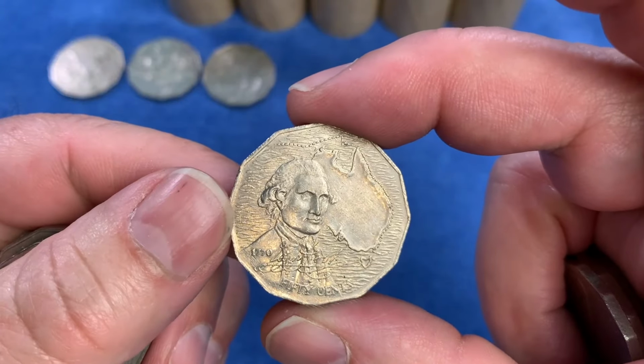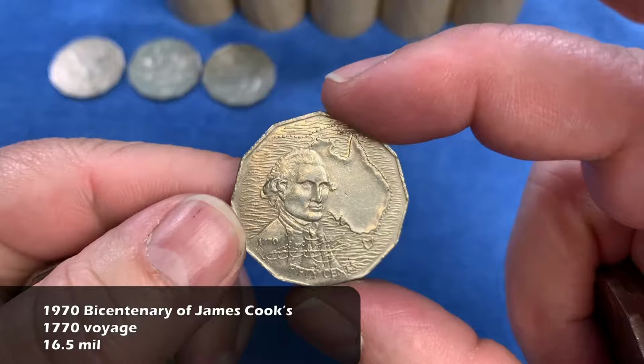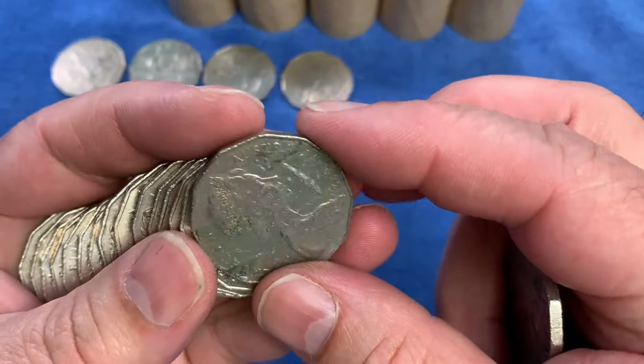Here we have the very first commemorative 50 cent piece, the Captain Cook coin from 1970. Also highly minted, so it'll go up on the top row. We'll continue on. There's a bit of sticky tape on that, and that's a Brisbane Commonwealth Games from 1982. Sticky tape on it.